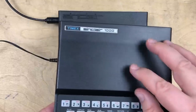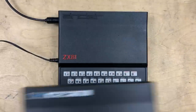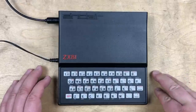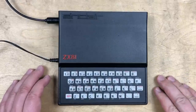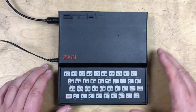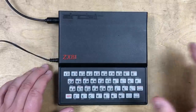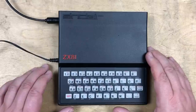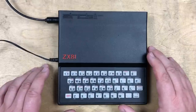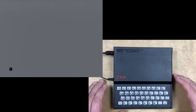Maybe the only difference is that this has 2 kilobytes of RAM, and this only has 1 kilobyte of RAM. There might be some other minor differences I'm not aware of, but they're really nearly the same. But this is an NTSC model, so it was an official release, but for whatever reason, Sinclair partnered with Timex to do a bigger push of their computers into North America. And double the RAM.